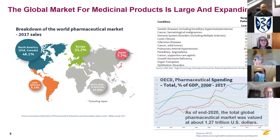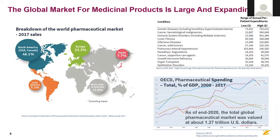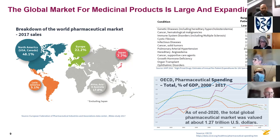The vast majority is spent in North America. It's approximately 50% of sales, at least in 2017. But there are other major areas where sales are made, including Europe, LATAM and Japan. And if you think about what types of indications are being targeted, you can see a brief breakdown in the top right hand table, from genetic diseases right down to ophthalmic disorders.